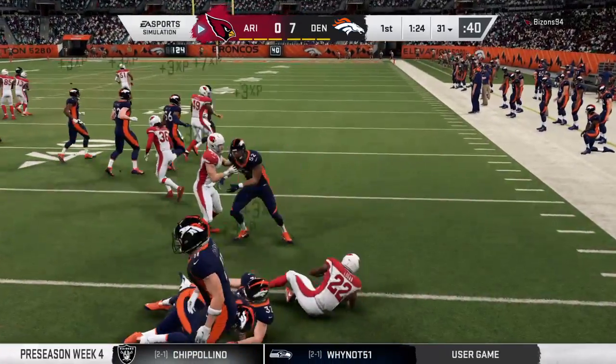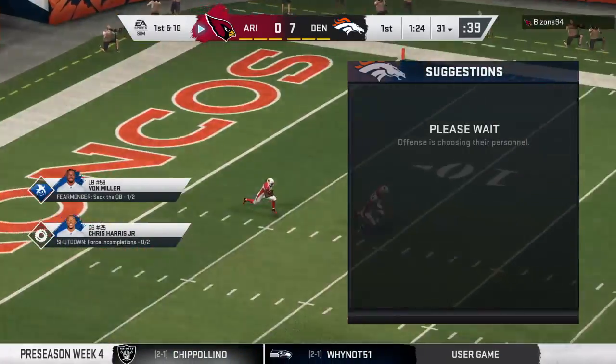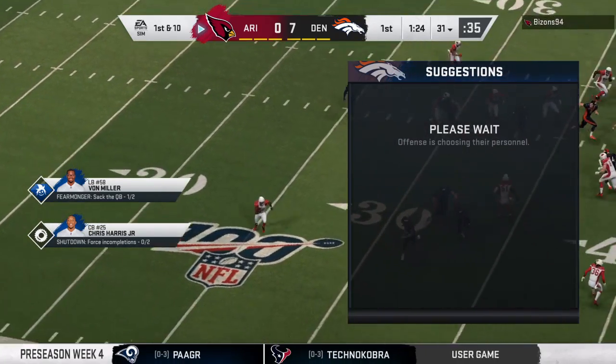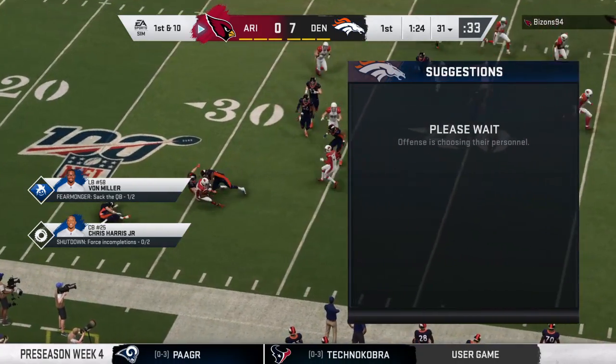This will be taken in at the 1. And nice work on the return as they'll start their drive just past the 30-yard line. First and 10 at their own 31-yard line.